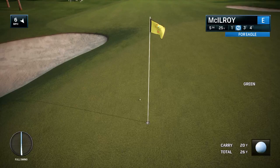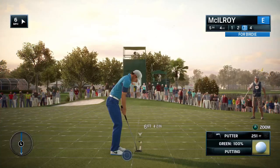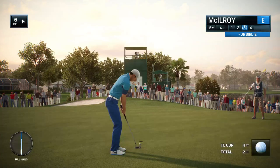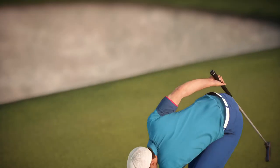Wow, Frank, he is dialed in. Yeah, that was just some shot on that. Easy birdie. Rory McIlroy looking to take advantage with this putt. Two's always better than one when you're counting birdies in golf.